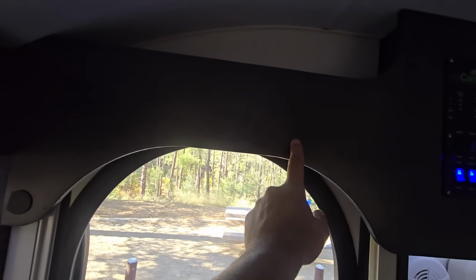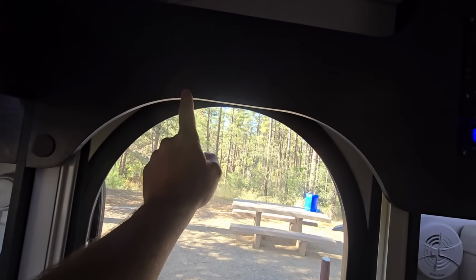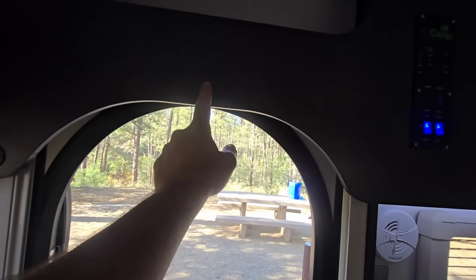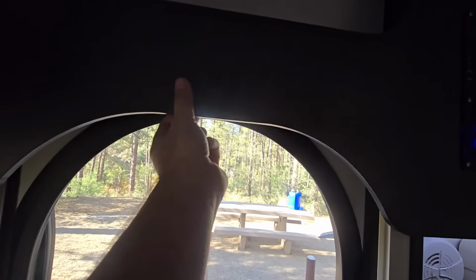This cutout above the door is really nice. But I think you really should have brought that curve all the way up just to get that 1 inch of extra head clearance here, or maybe put some kind of bumper on the end of that.